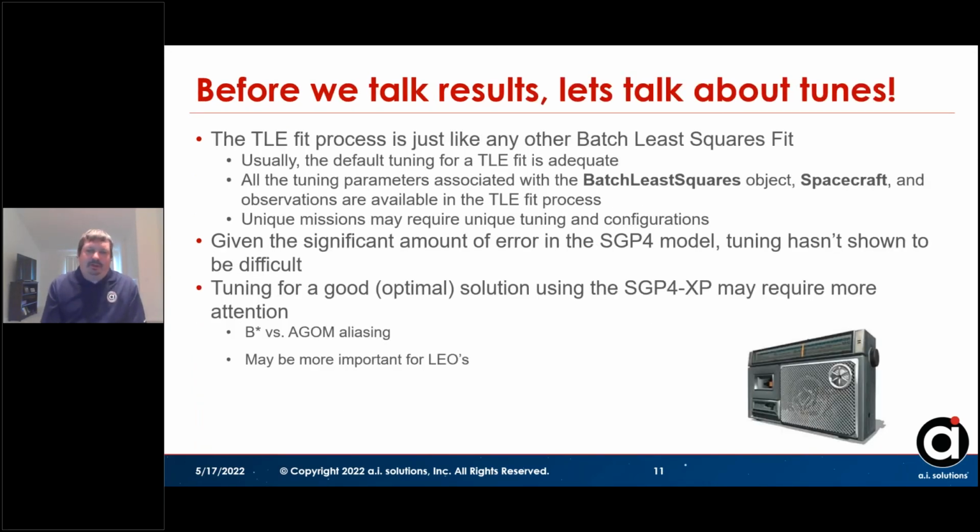But okay, then we'll talk about tuning a little bit. Maybe out of the box, but then with little tweaks. The TLE fit process, for those that don't know, is really just a batch least squares fit. We talked about that in some previous presentations. I covered a lot of this in terms of the coarseness of the model and things like that.